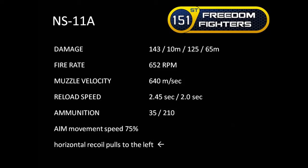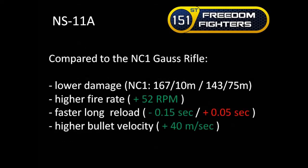Another special thing about this weapon is that the aim movement speed is at 75% instead of the usual 50%. That means you only lose 25% of your movement speed when aiming down the sight compared to the usual 50. About the recoil of this gun, it has a recoil pull to the upper left, which is a good thing because that means we can compensate it fairly easily.